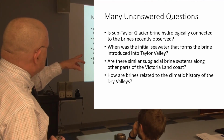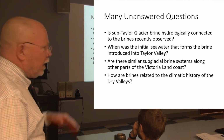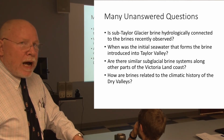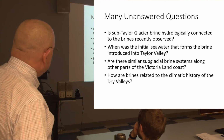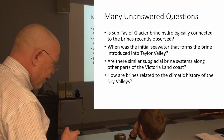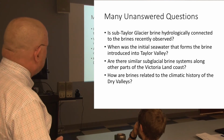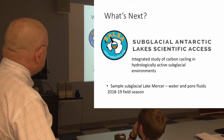Are there similar subsurface systems along all the parts of Victoria Land when sea level was higher, or the glaciers were pushing down the Transantarctics? And how are the brines related to the climate history of the dry valleys? I think those are really four very interesting questions.